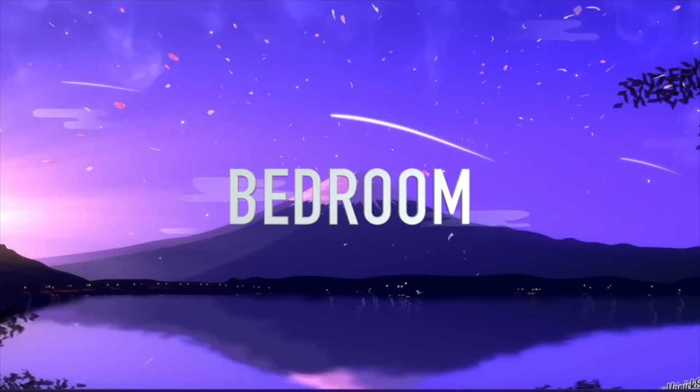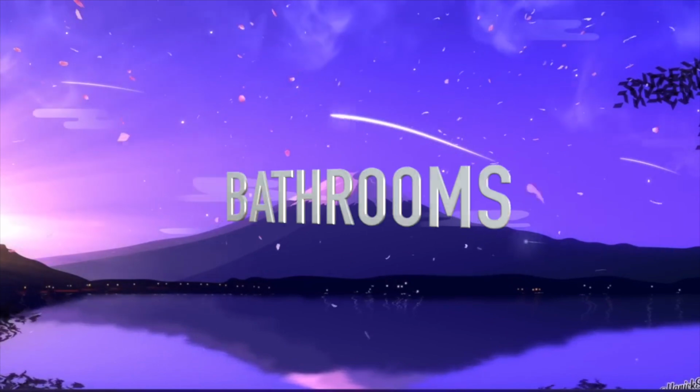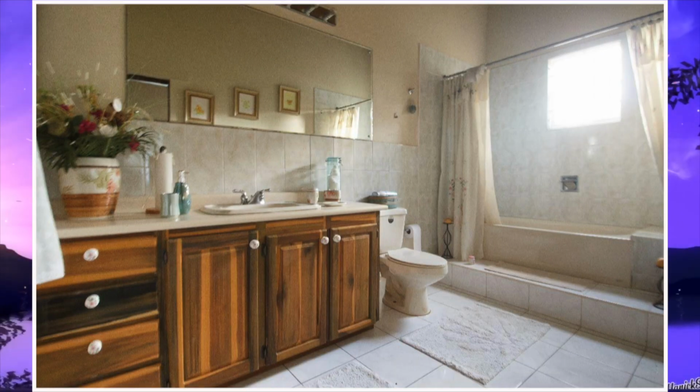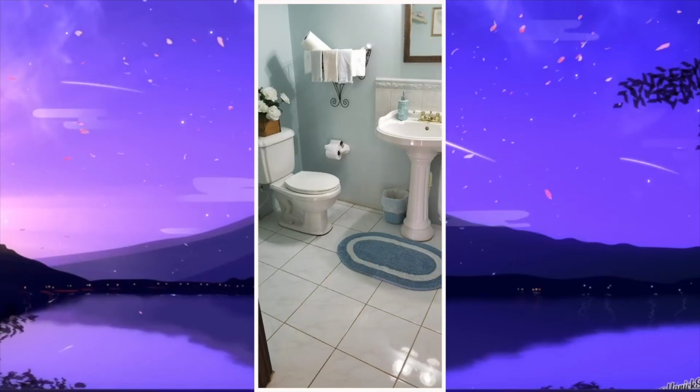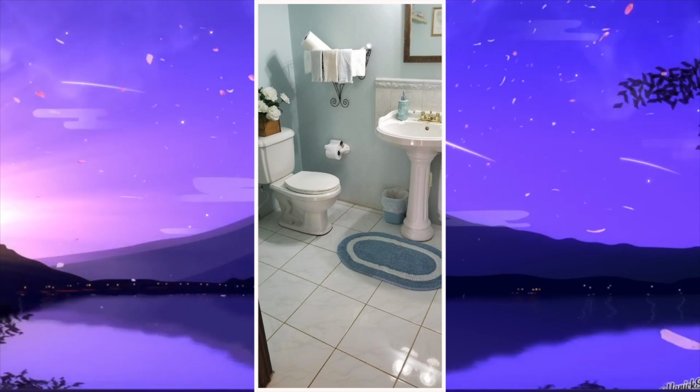Next, we have the bedroom. Out of 4 bedrooms, only 1 is being shown. We then move on to the bathrooms. Here's the first bathroom. Second bathroom. And this is the third bathroom. Out of 4 bathrooms, 3 were shown.